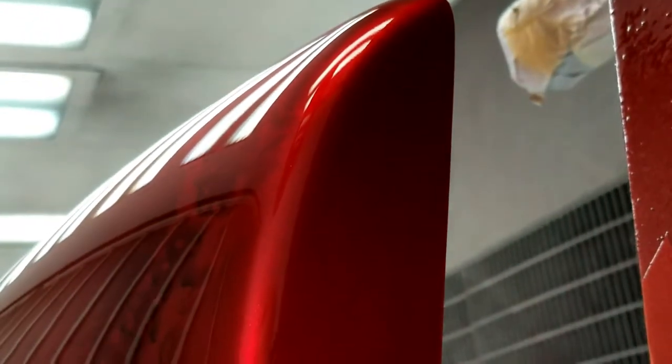If this was actually a pure show bike, this thing would get wet sanded down to 5,000 and buffed the hell out of to get every little imperfection out. I just want to show you guys the before and after difference. If you find a guy that'll do this without charging you labor at least, that's just a good guy in general.